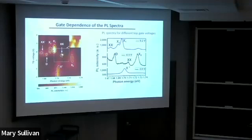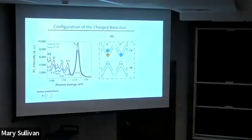This one and this one. So this one is the intrinsic biexciton. This one is actually the charged biexciton, a biexciton bound to an additional free electron. And we have B field measurements to show that.